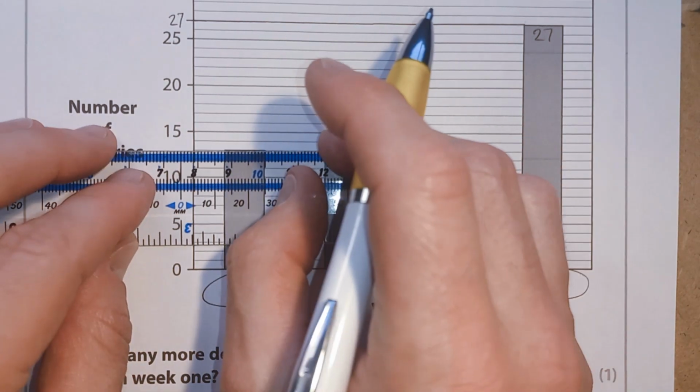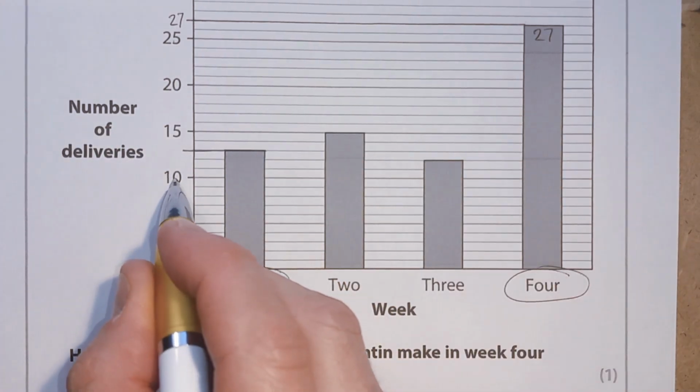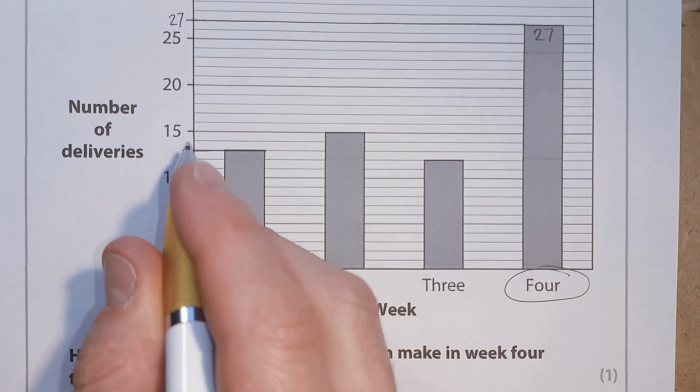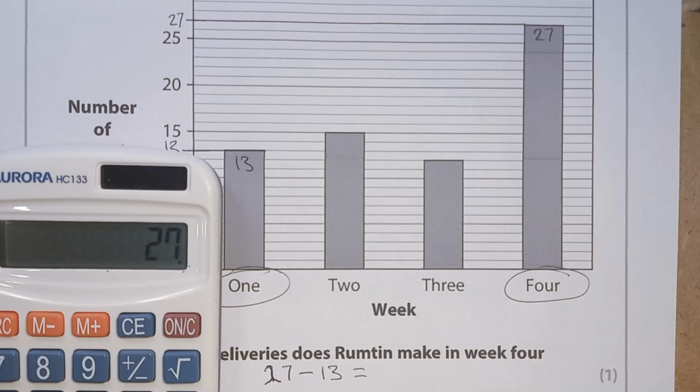And how many more does Rum tin make in week 4 than in week 1? So week 1, we can do the same thing. Draw a line across. This is 10 deliveries, so it must be 11, 12, 13. So if we want to know how many more, we take the bigger number, the 27, and we subtract the smaller number, the 13. 27 minus 13, and that gives us 14 deliveries.